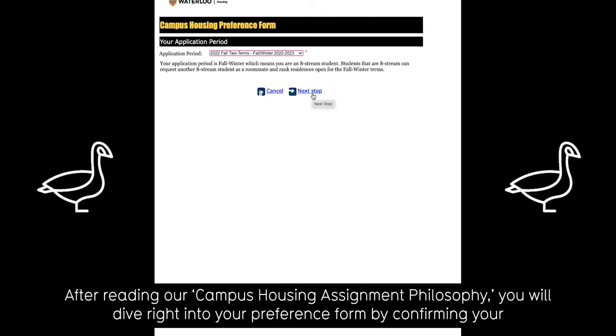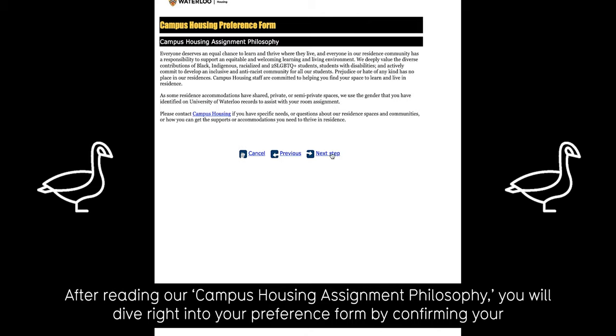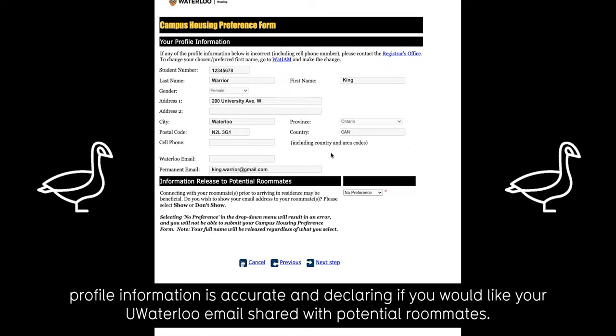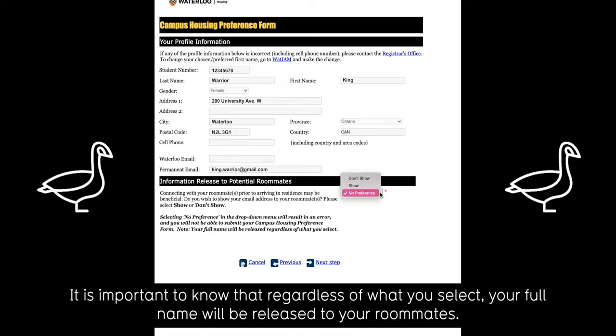After reading our campus housing assignment philosophy, you will dive right into your preference form by confirming your profile information is accurate and declaring if you would like your UWaterloo email shared with potential roommates. It is important to know that regardless of what you select, your full name will be released to your roommates.